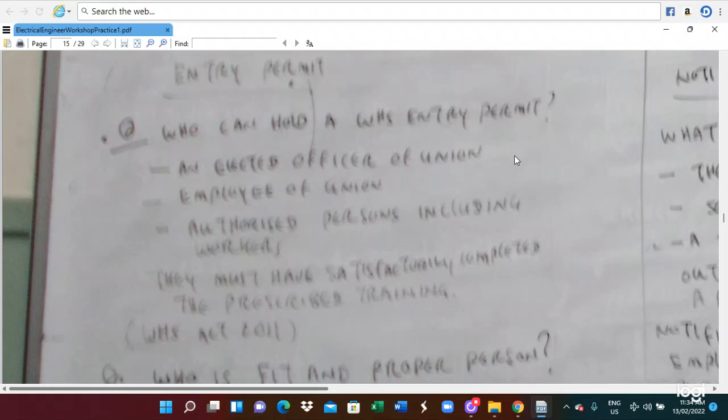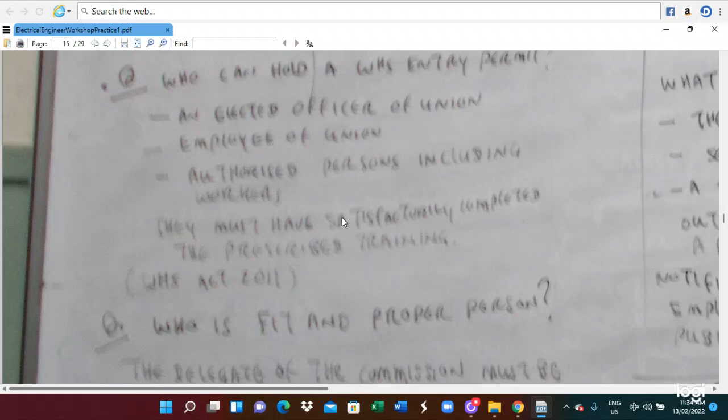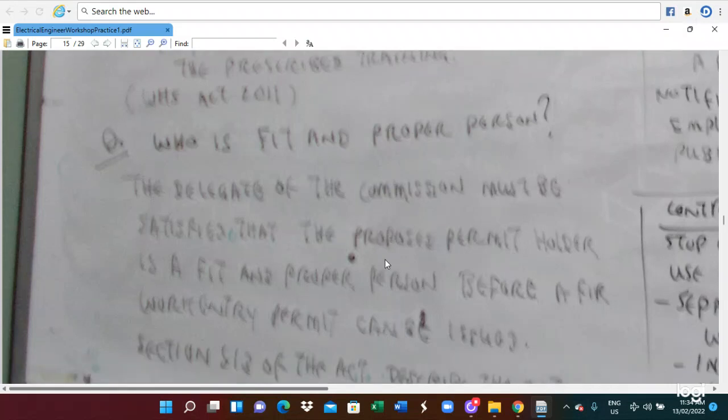So for the WHS entry permit, you have to be appropriately trained, such as the elected officer of a union, an employer union authorized person, including the workers. They must have a certificate of completed prescribed training. This is an important aspect of the OHS card. A fit and proper person is a designation of the commission. If the commission certifies them, the permit holder can hold a permit and then enter the workplace.